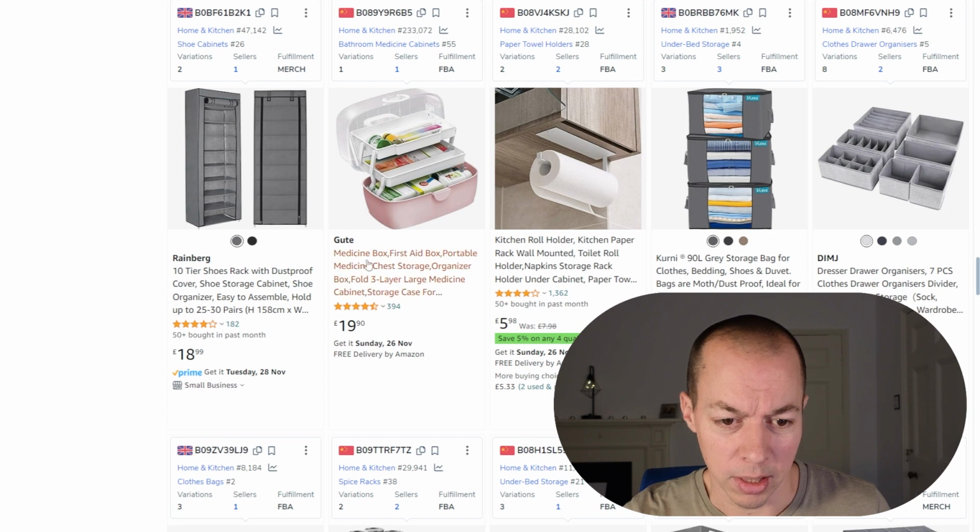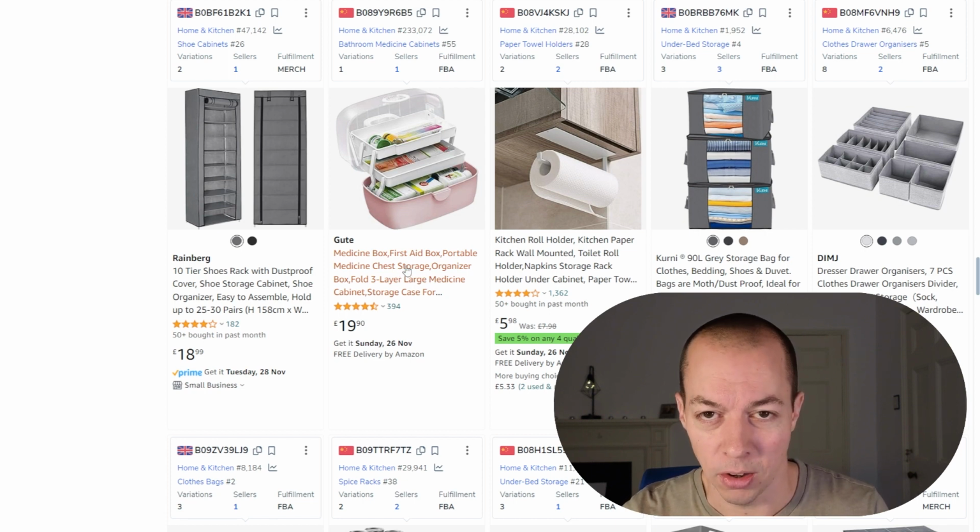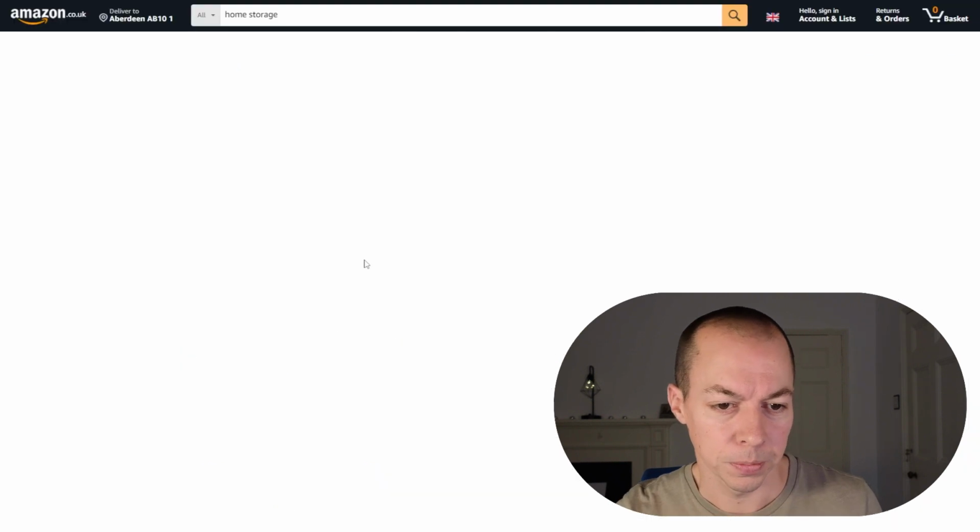This one actually looks quite interesting here, the medicine box. I haven't seen this for a while, actually. I don't know if I've ever seen this niche on Amazon. Medicine box, first aid box, portable medicine chest storage. So this is an interesting one. If it's just the box, I would be interested. If it was a first aid kit, I wouldn't, due to all of the contents that are in the kit. So let's take a look at this and see what we find.